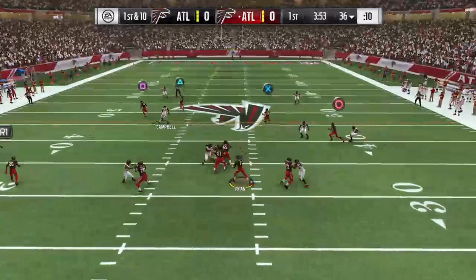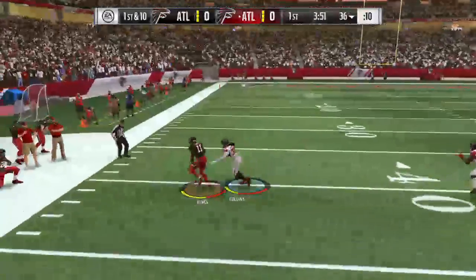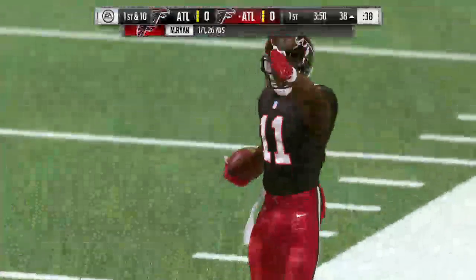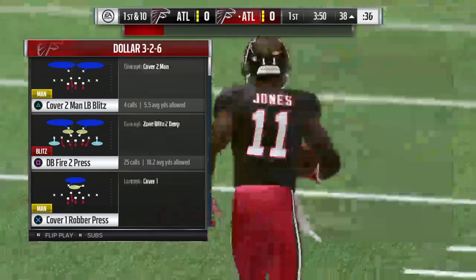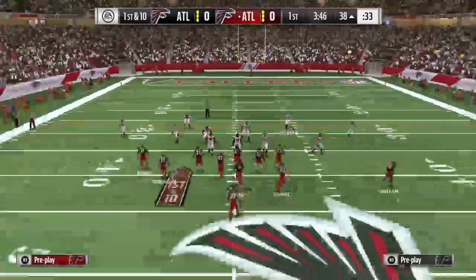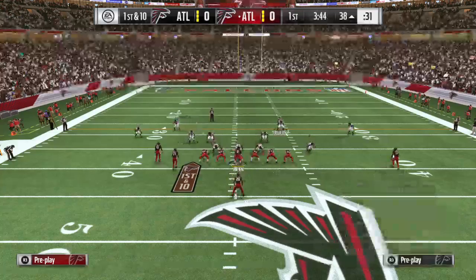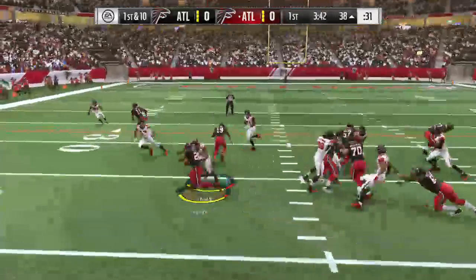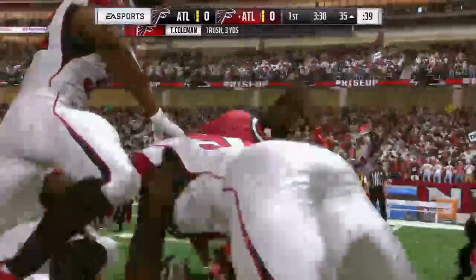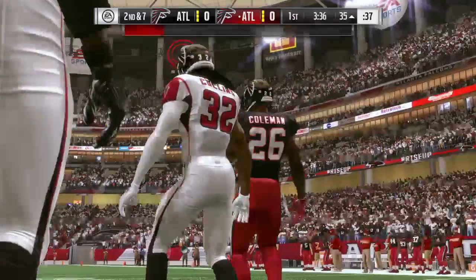On first down, Ryan completes it to Julio Jones. A good pickup there, 26 yards. And a nice little pass and catch there on the corner route. Set up very well by the receiver with a head and shoulder fake inside before he comes back downhill to his quarterback. Fighting his way down to about the 35-yard line. A gain of 3, second down.